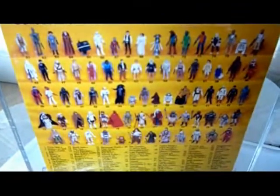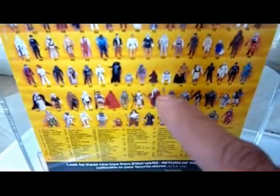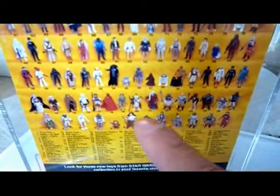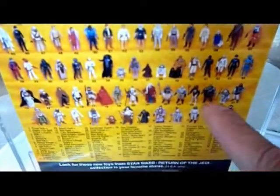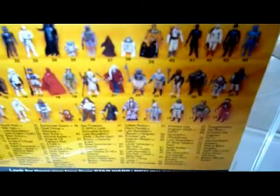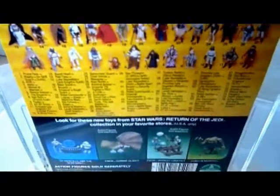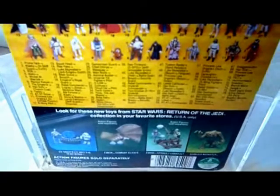The back is the common 77 back. This is meant to be a 77 back A. So you've got all the figures there, 77 of them. You can see Bib Fortuna there's got a red cape, and the Lando skiff, his boots are unpainted. So those are probably just prototypes or mock-ups. As everyone knows, the red cape Bib Fortuna is quite often fake these days.